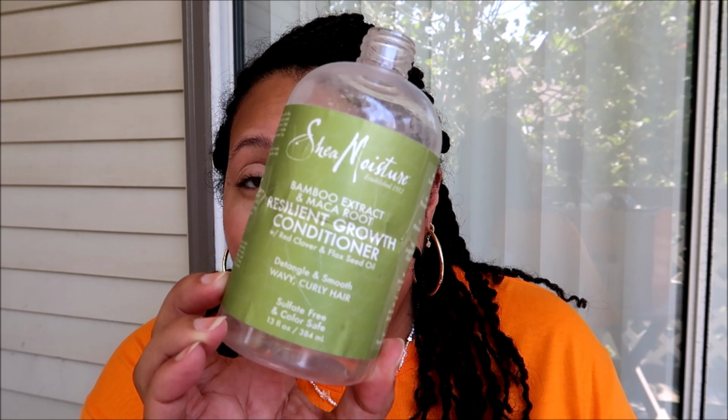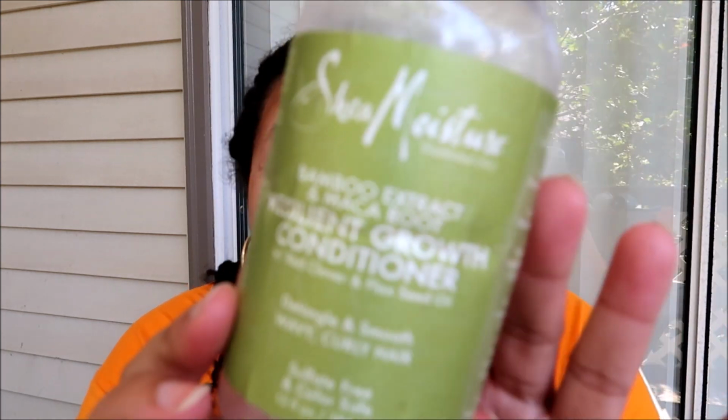Next up is the Shea Moisture Bamboo Extract and Maca Root Resilient Growth Conditioner, aka one of the mini lines that is no longer available. Bamboo extract is gentler than hydrolyzed wheat protein, but it's a nice way to still get some strengthening properties into your hair. And just like most of these conditioners from Shea Moisture, it did a pretty decent job moisturizing and detangling my hair, and that has been a fantastic way for me to use them up over the years.